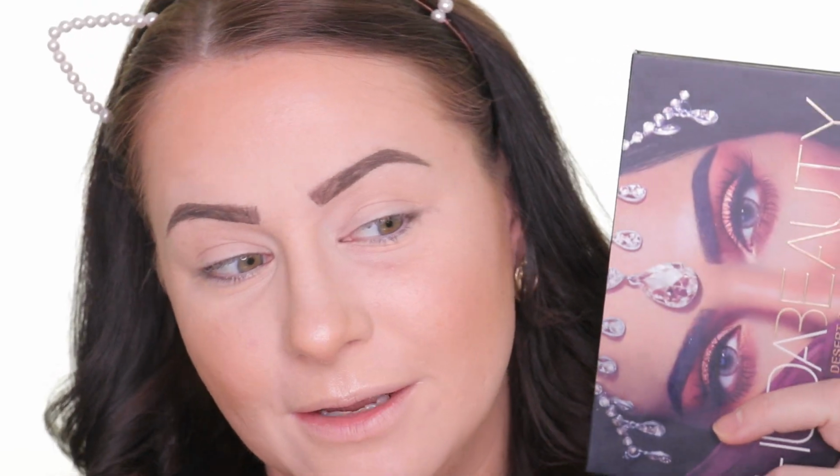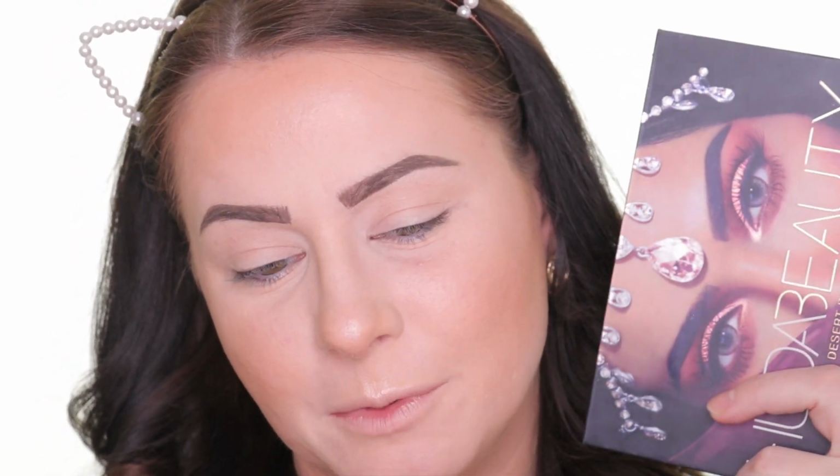Without further ado, let's jump right into creating this eye makeup look, and once we're done with it, I will tell you my final thoughts about these two palettes. Alright, so the Huda Beauty Desert Dusk palette is gonna go on this side of the face, and the Bad Habit Athena palette is gonna go on this side of the face.